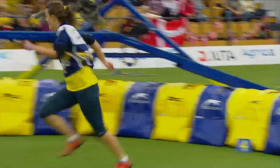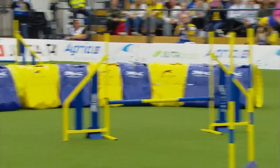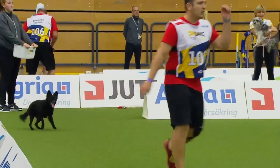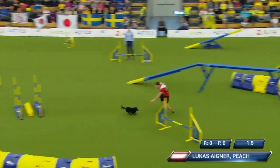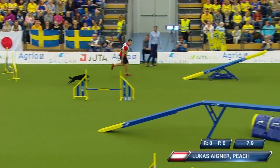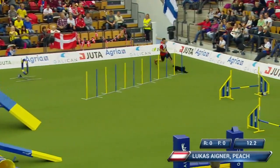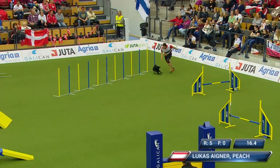Another elimination. Five eliminations in a row. Nicola Renaud really inspiring people to get started on their running training here. From Austria, we have a Moody named Peach with Lucas Egner. Very fast dog, this. Nice seesaw, and he goes the outside almost of the tire. Lucas, what a nice thought he had there.